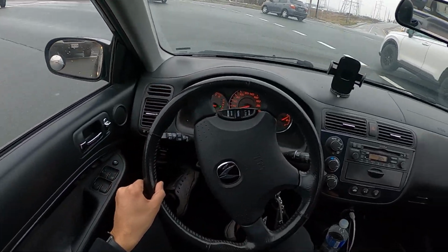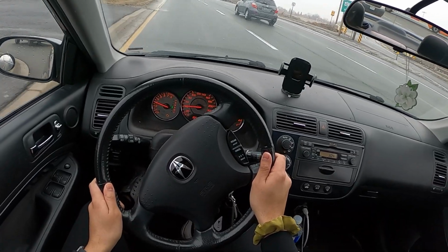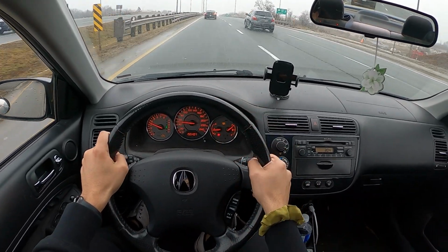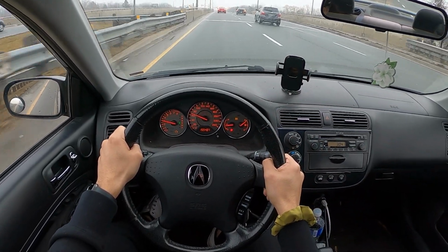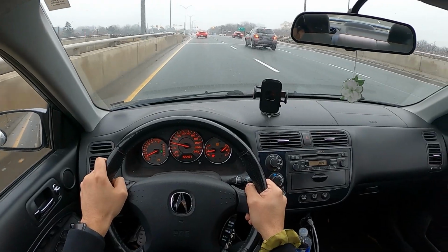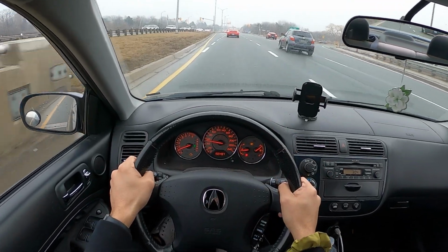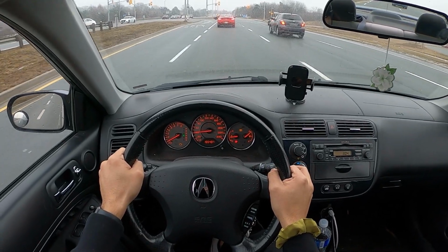We got the Acura's bigger brother in front of us, the Acura Integra, and that's a newer one. I think that's the 24. Hey, wait up for me, man. Yeah, this one is not keeping up with that by no means, but still a very fun drive.